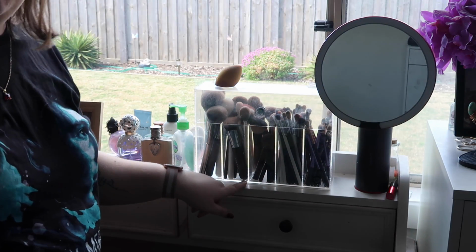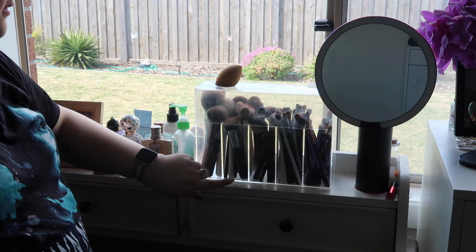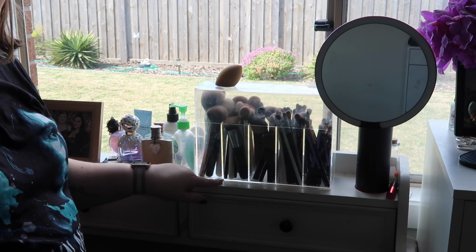Moving along, this unit here is my brushes. I have a bunch of brushes. Most of these are from Morphe. This case is also from Vanity collections, like the makeup inserts in my Alex drawers.